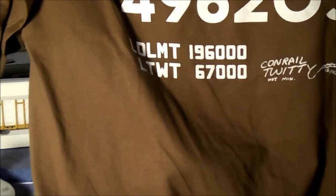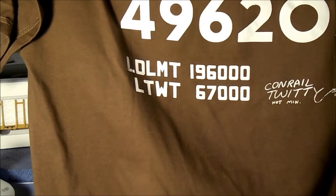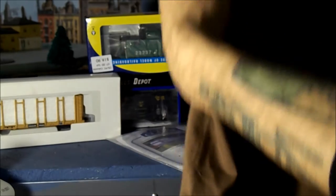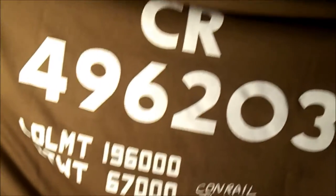This number is actually a 4-bay hopper. I looked it up on Google and I found a picture of it. And it's got this cool Conrail Twitty chalk tag on it. I thought that was cool. The little load weight. Sorry, this is going to be a terrible video, just like all my other ones. Load limit, load weight, there you go.